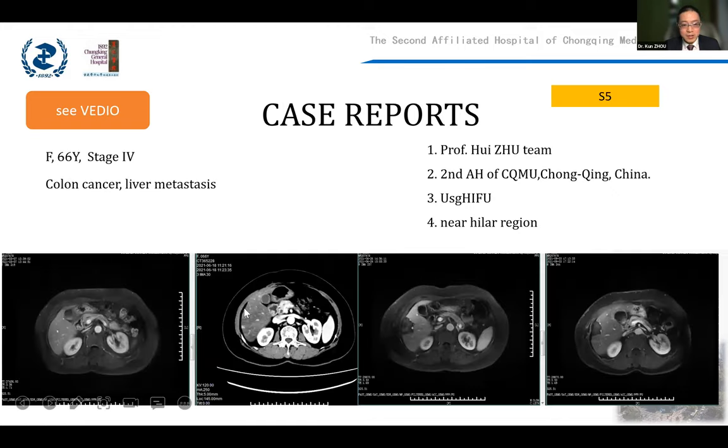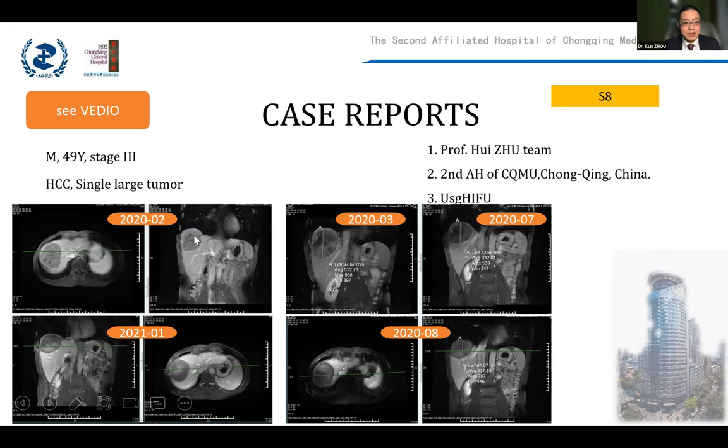This is a cholangiocarcinoma. We see it here, and ablated completely. This is before and this is after. And this case is near the dome. It's a colon cancer with liver metastasis. And then this is another one with a single large tumor. We see it's right here. After that, it looks like something is left, so we performed a second one. After that, a complete ablation and with size shrink.